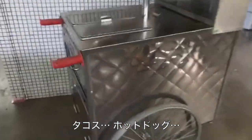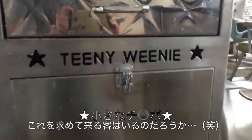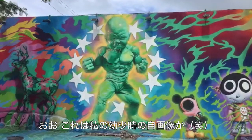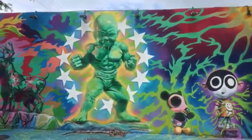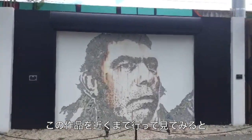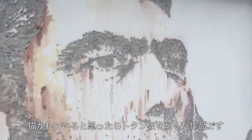Tacos, hot dogs, but I gotta tell you, I don't know if I really came for a teeny weenie or not. I didn't realize they'd have a picture of me back when I was a kid, painted up on the wall. That's kind of cool. Or could it be him? So this is pretty cool. Now I'm going to walk up on it. Watch. How was it done? How was it painted? Or was it painted?